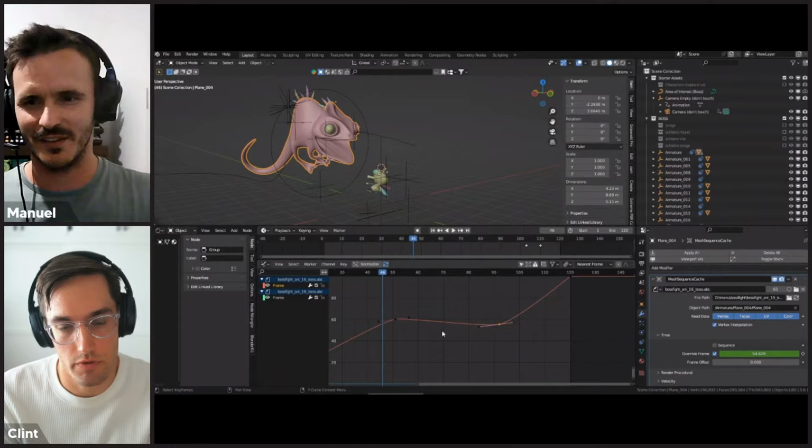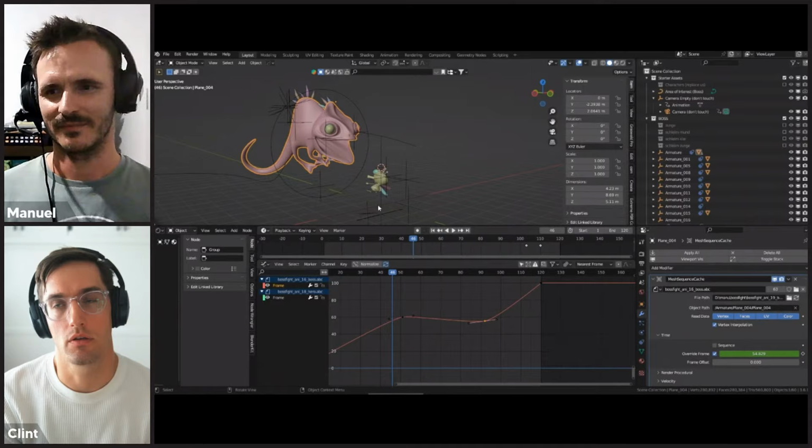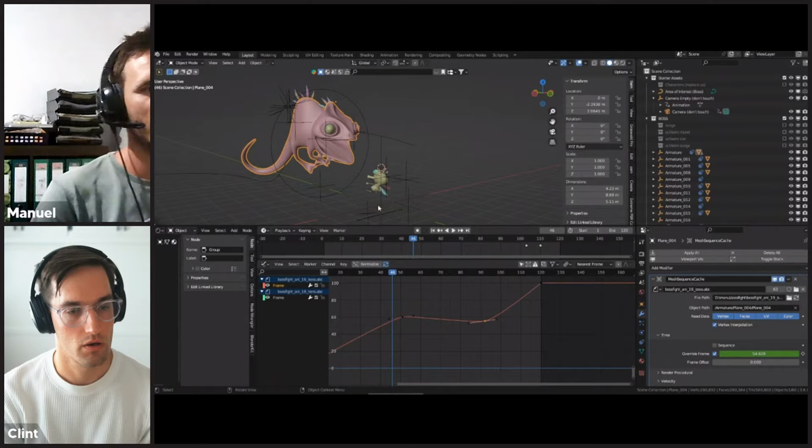Did it bring in your foliage? Like everything, it brought in the whole scene. Basically everything that was animated.